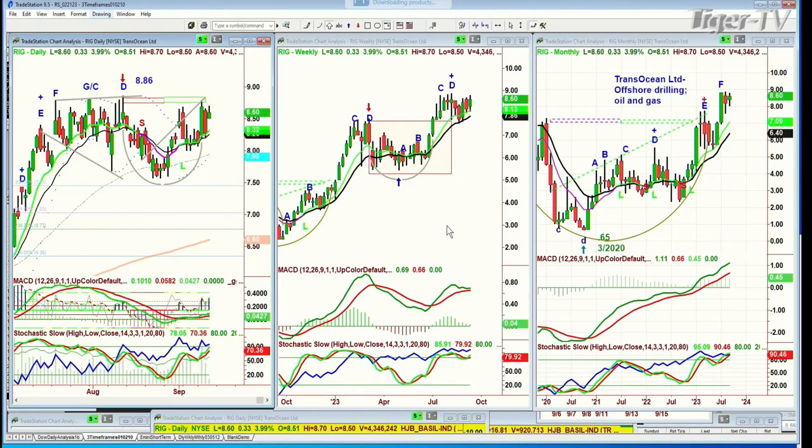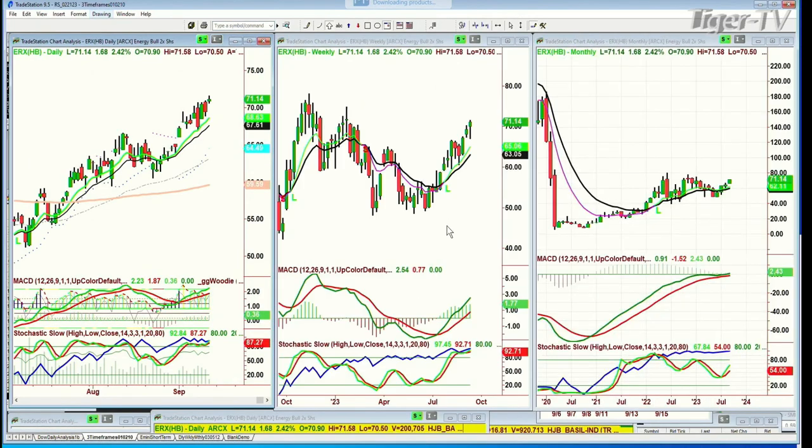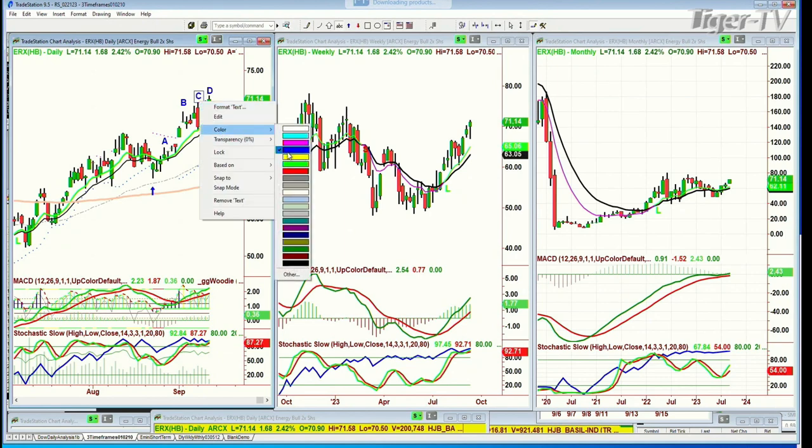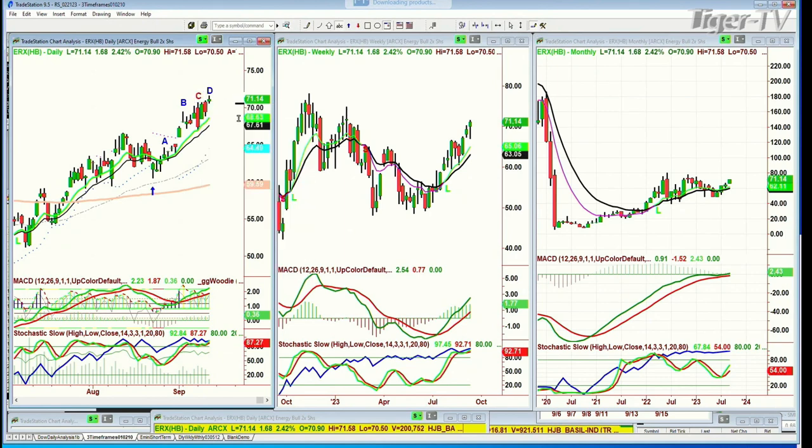And would you please have a look at ERX, please? So I have not done a notation on ERX. This is the energy bull 2 times long. So I'm going to take it from this trough right here in the daily chart and call this ABC. This is peak A. There's peak B. And this almost made a C. Now, normally what I would do is if it's so close, I'd make this a phantom peak. I'd call it a peak C and make it red and say, I want to be ahead of the game. I don't want to be behind. So at 71.14, or this is a different chart.